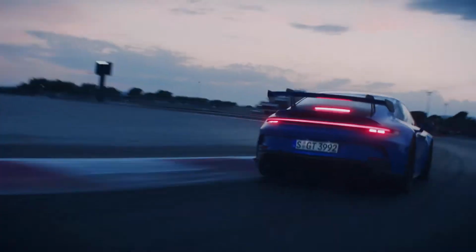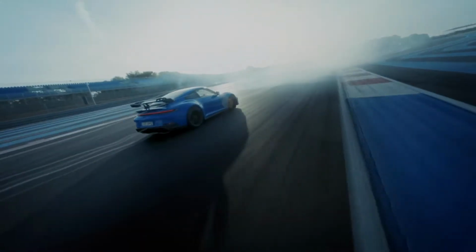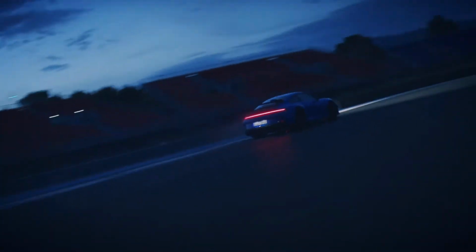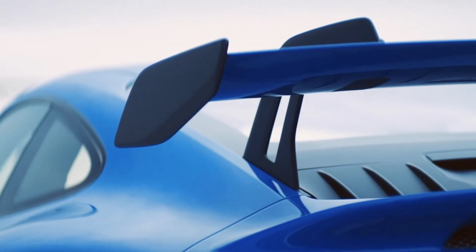Now let's talk about Aero. The major changes that you can see are this is the swan neck style rear wing, which allows for more downforce. Now as I've just mentioned, this additional downforce allows the car to lap the Nürburgring in some 7 seconds. Now this is not the only thing that has been made to the aero profile of the car. You can also see some new additional ducts have been added in the hood of the car.